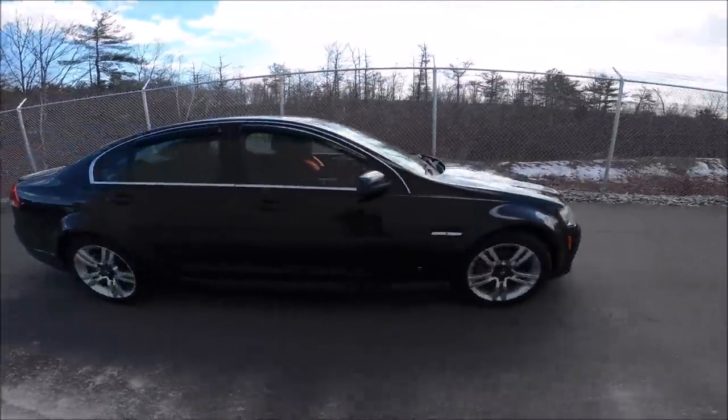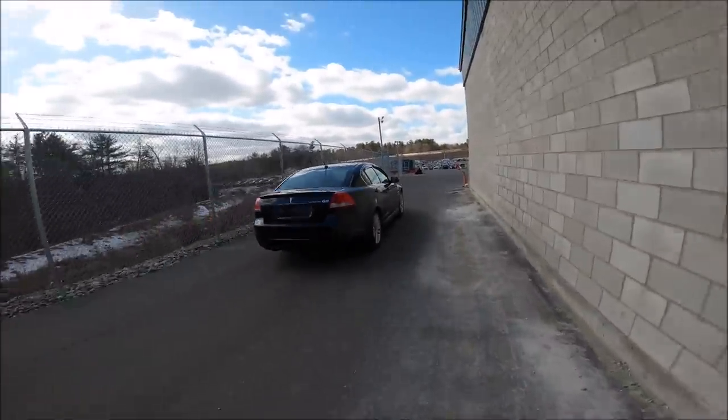Oh man, I wish that G8 was a V8, not the six cylinder. That was the replacement for the Bonneville and Grand Prix, and it came in an eight cylinder, which is a nasty car. It also replaced the GTO, so it's like a combination of the three cars together.